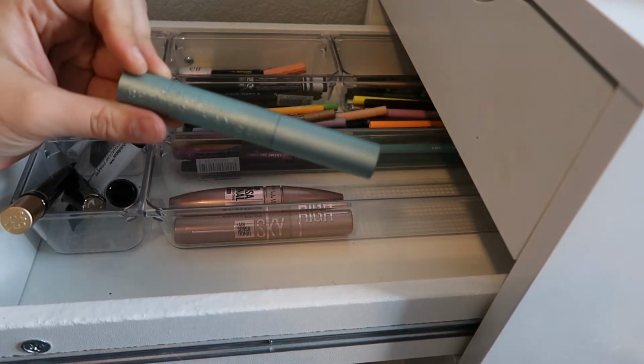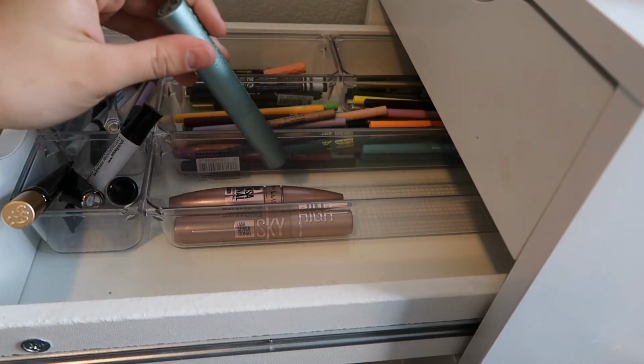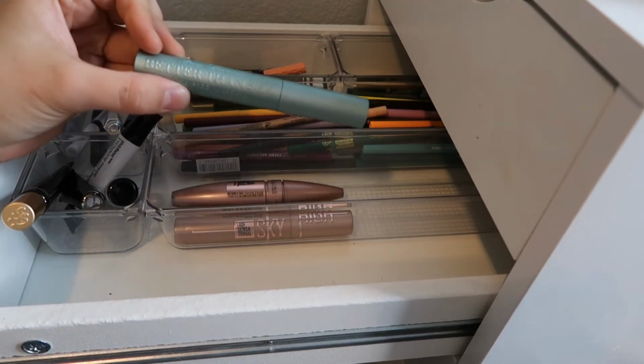All right, I'm going to keep the Too Faced Better Than Sex waterproof. This one is almost finished, which I think is probably why I bought another waterproof one, because this is the only waterproof one I have.